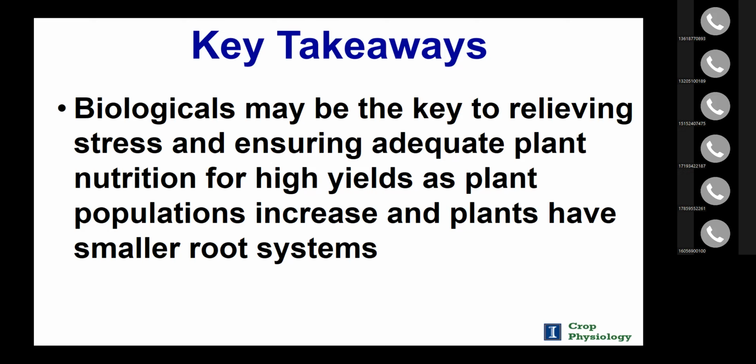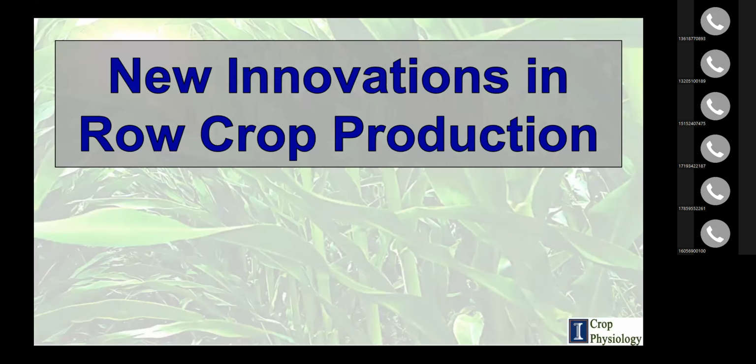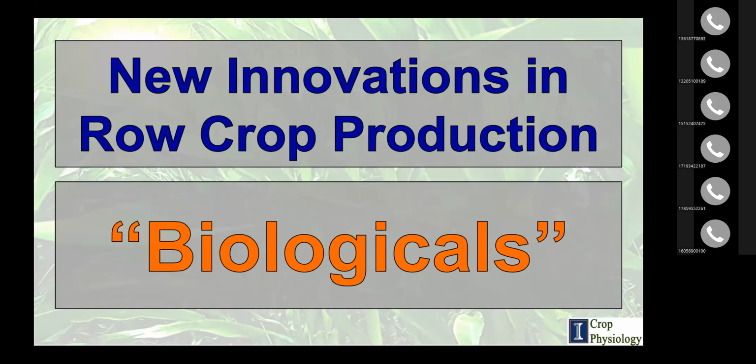What can we do in our next input into the system to really get the value out of our cropping systems residue and get some ROI and higher yields? That's where we step into these next innovations in row crop production. And if I'm going to oversimplify it, the term we've heard a lot today is biologicals.